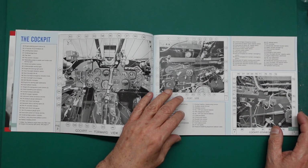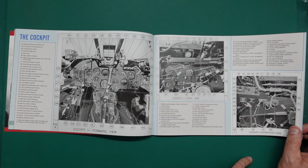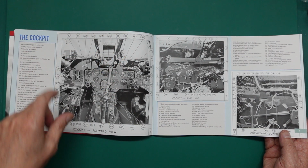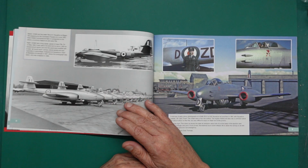Some lovely cockpit images, so we can see a lot of the basic controls all labelled out for us, and lots and lots of panels and things going on rather than just one straight instrument panel.